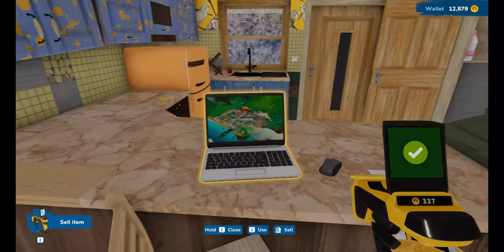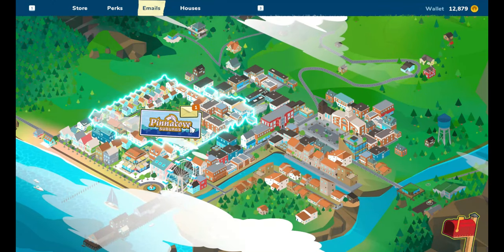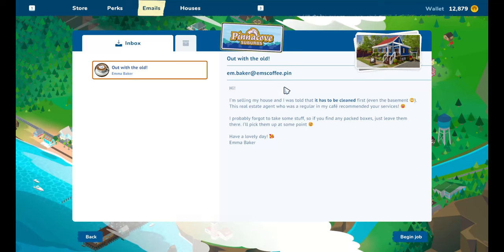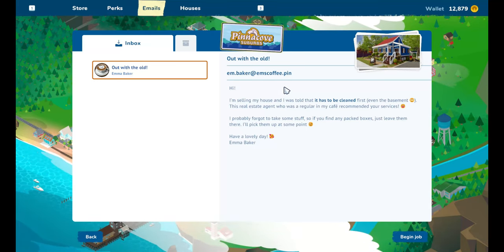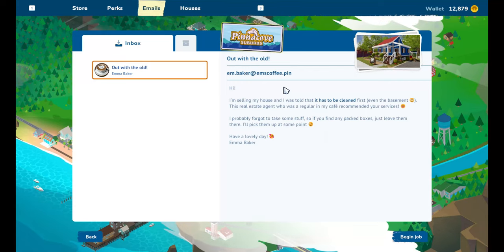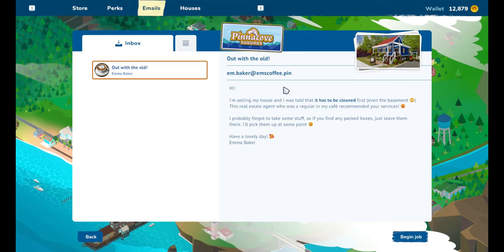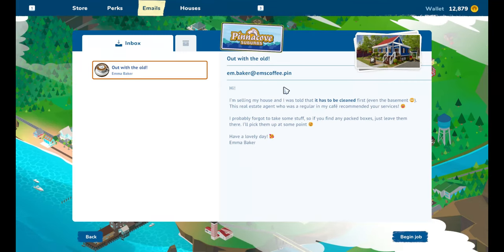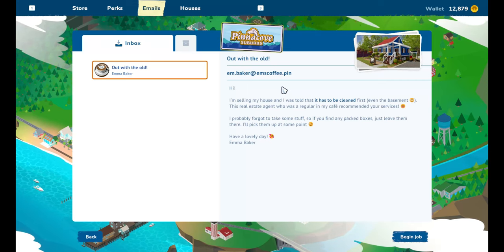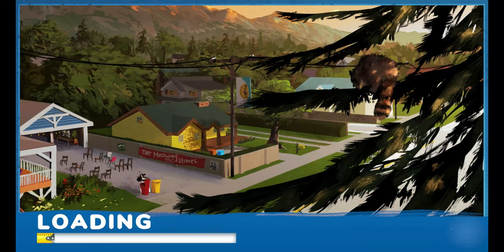I vote that we check our emails and see what it says before we decide. Out with the old. Hi, I'm selling my house and I was told that it had to be cleaned first, even the basement. This real estate agent who was a regular in my cafe recommended your services. I probably forgot to take some stuff, so if you find any packed boxes, just leave them there. I'll pick them up at some point. Have a lovely day, Emma Baker. That sounds like a nice little job and we're going to do it.